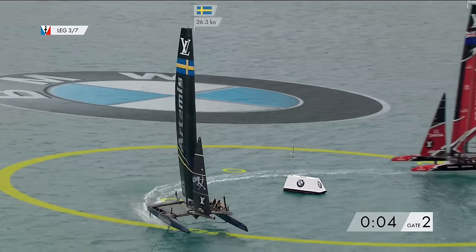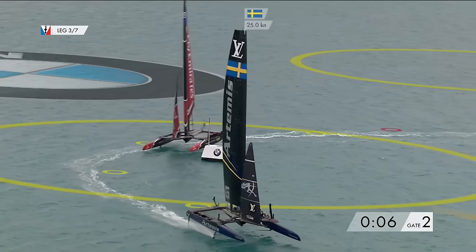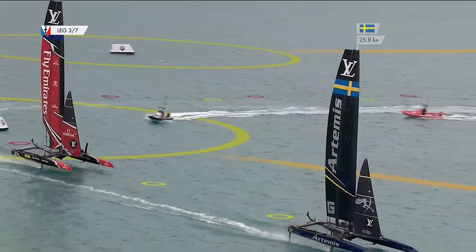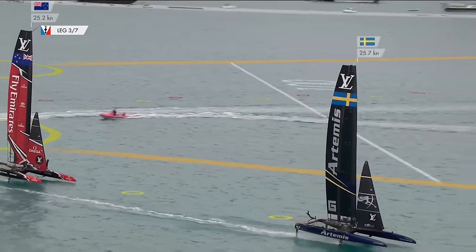Kiwis following in, doing exactly what they did in that first race. Let's use our maneuverability and our speed. Two really tight, really good roundings.